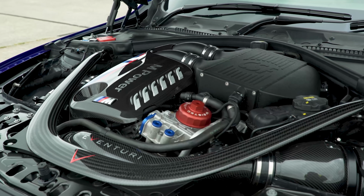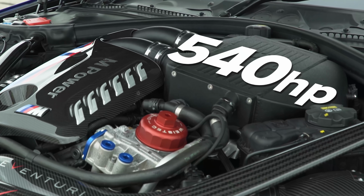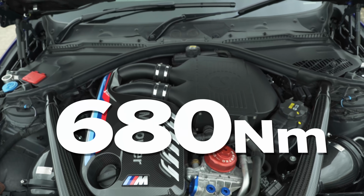This car also has a 3-litre straight-six turbocharged engine, but because it's the proper M engine, you get 2 turbochargers. And this one has been tuned by a company called Evolve. It's had their stage 2 tune, so some downpipes and front cats are gone, and some other bits and pieces. And what it means is that this engine puts out 540 horsepower and 680 newton meters of torque, which is a lot more performance than that.